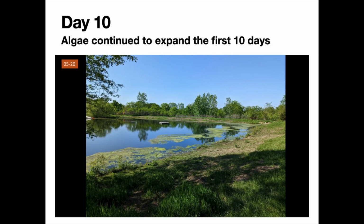So the next slide will show day 10. This is 10 days later, and as you can see, the algae did indeed progress. It did start to come to the surface and spread out on the surface. We are 10 days in from the initial introduction of the spheres. And this is a good example, I think, of treating a pond that is going into a cycle of growth. It is not something we expect to see where the algae is just going to immediately turn around and disappear. It's not going to be like a chemical.